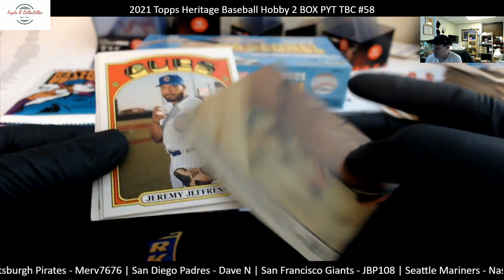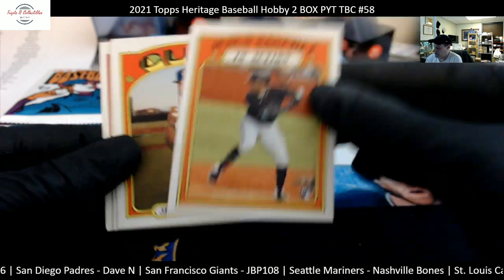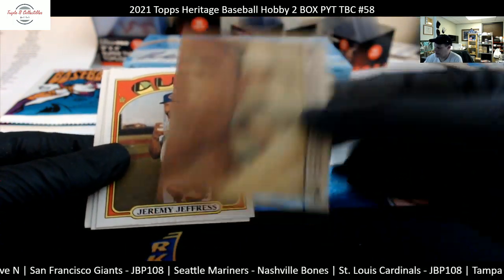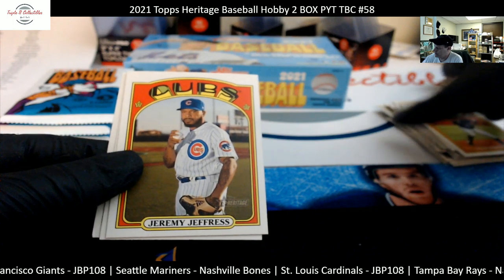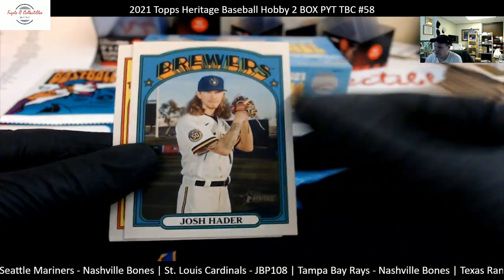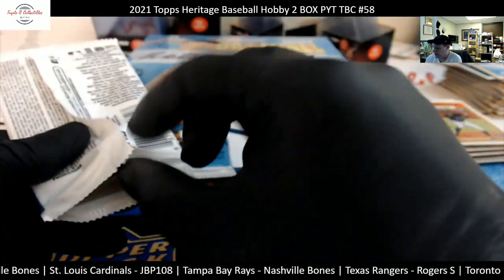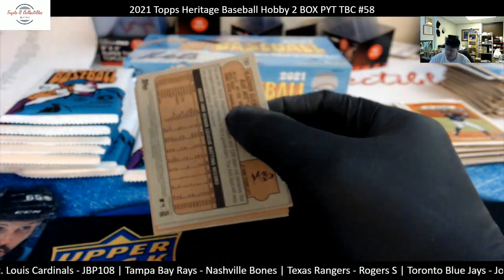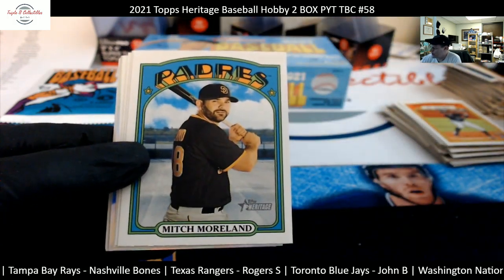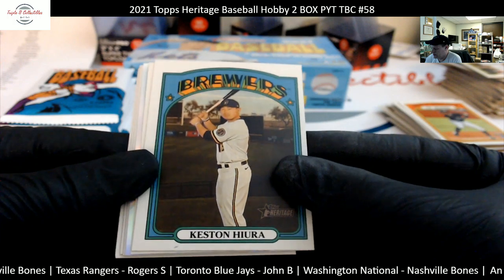Lizardo. Nola. Aaron Nola, Jorge Soler for the Kansas City Royals, Mills for the Cubs, Sanchez, rookie card. That's a puzzle piece. Look at that. That's cool. I didn't realize that they're not all like that. I like it. Sanchez plays for the Marlins, right? Am I thinking right? Yeah, Marlins. Jeffries. Hader. And if I don't know, I'll go check it online. I think Jesus Sanchez plays for the Marlins, if I'm thinking right.